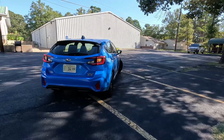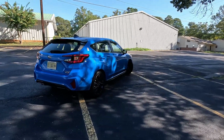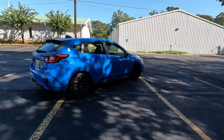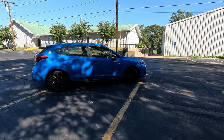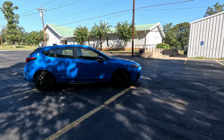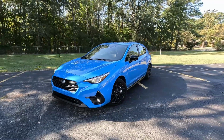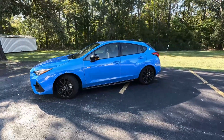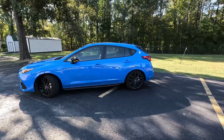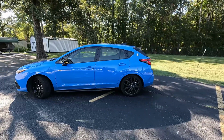What do you think of the styling of this Impreza RS? I like it. I know it's a car, but when you said that earlier, I was like, it's a car. Just because the styling is a little bit more like an SUV type feeling, not size-wise, but styling-wise. That is because all Imprezas are now hatchbacks. Previously, you could get an Impreza sedan. With this generation, starting with the 2024 model, all are hatchbacks. So no other option. Get a hatchback back there.